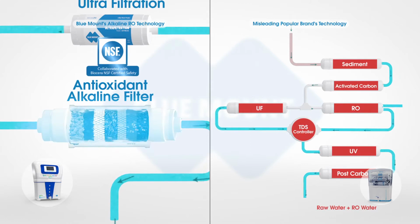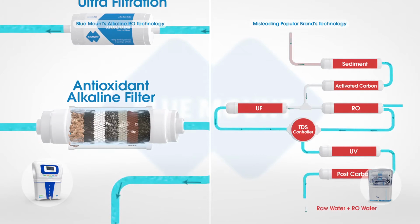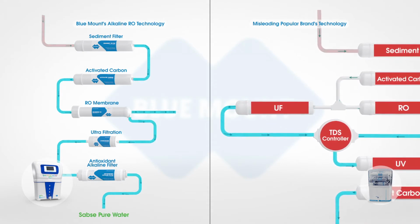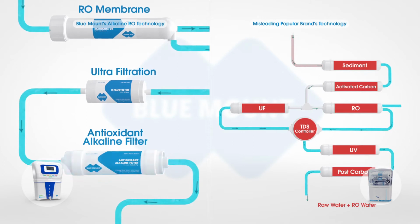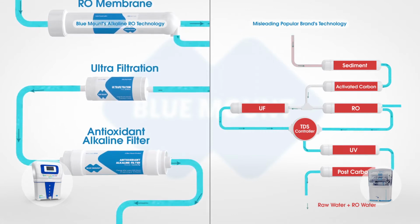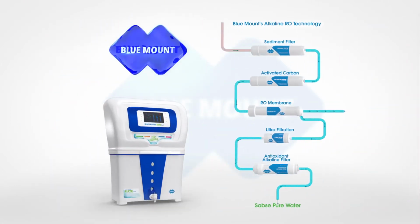Whereas in Blue Mount, water passes through an NSF certified antioxidant alkaline filter which adds calcium and magnesium etc. to water. UF membrane is not capable of removing chemical waste, and by adding its water, it has been given the name of mineral technology in the market. Whereas Blue Mount's alkaline filter adds only necessary minerals and increases the pH level of water, and also decreases ORP and gives you the purest and healthiest water.